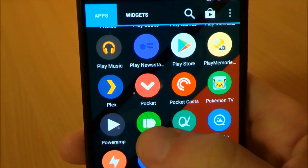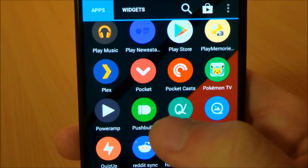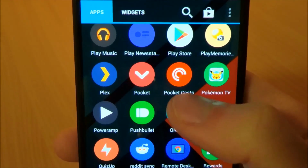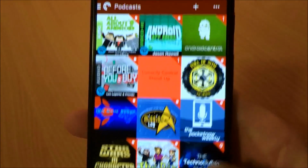Pocket for saving stuff later, anywhere across the web. I have it set up on all my devices. It's a good kind of hub for saving anything. Pocket Casts is my favorite podcast application, and it's probably the best one too. Go check it out.